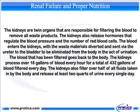The blood enters the kidneys, with the waste materials diverted and sent via the ureter to the bladder to be eliminated from the body in the act of urination. The blood that has been filtered goes back to the body.